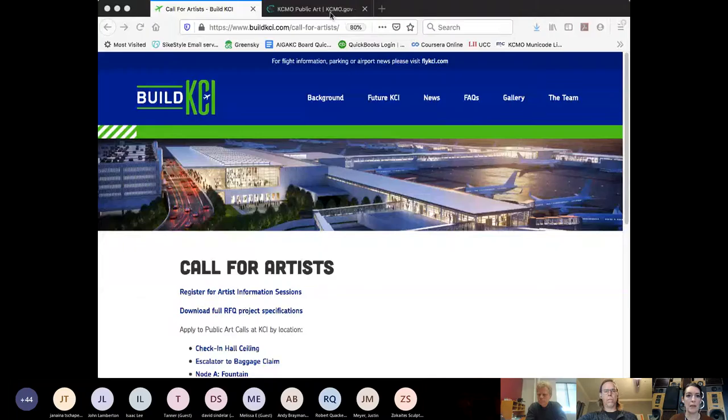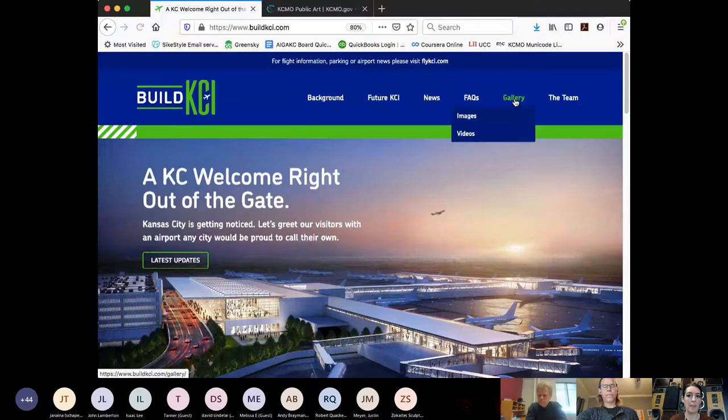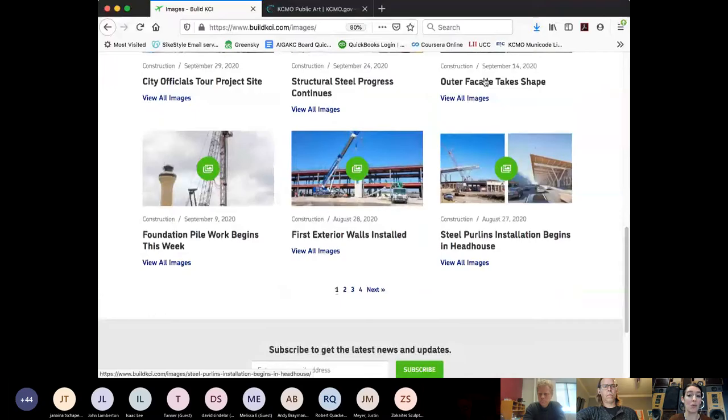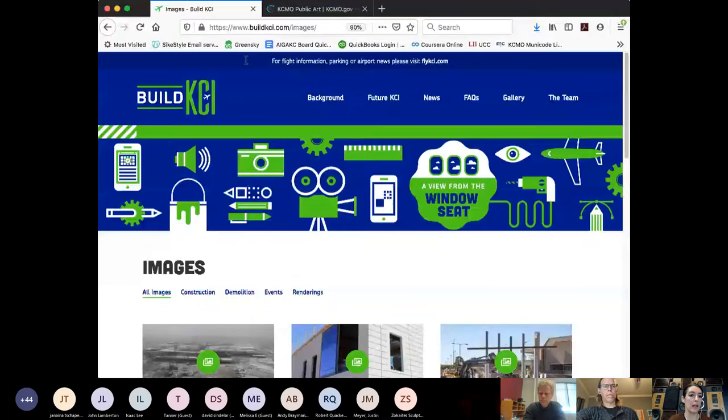So here, see that I'm on buildkci.com. At the top, it says gallery. So there's images and videos of all different portions of the new build. So you can follow along and actually see this in real time as the build is happening. So this hub, again, at BuildKCI has the most updated information for all of those images, those news stories that come out, and the art portion as well. So that's my go-to for anything if you want the latest, greatest information.